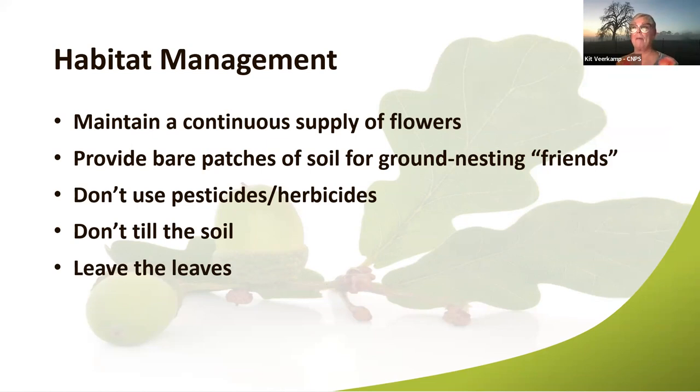Remember to provide bare patches of soil for the ground nesting bees and pollinators. Do not use pesticides and herbicides. There's a time and a place, but not in your native garden. I would really discourage it.